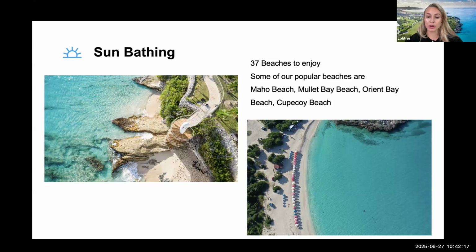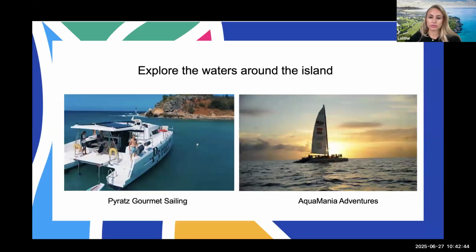You have also Kalatua restaurant on the Mullet Bay Beach. It's really nice to go there. They offer fresh fish, lobster. It's a really nice experience there. And you can also relax at the sea as well. Orient Bay Beach, it's a vibrant spot with restaurants and water activities. And then we have Kappekooi Beach. It's also a peaceful place with stunning cliffs and calm waters.